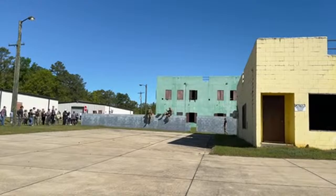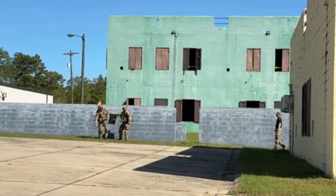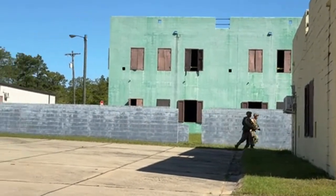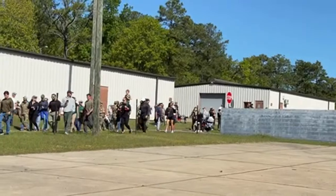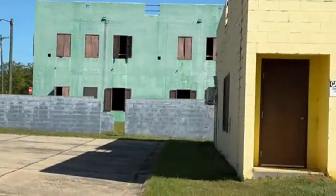Just a heads up. Team 42. These teams are pushing them. Look at this. Look at that spectator group right there. Tell them, move out. Let's go. Love to see it. Love to see it.